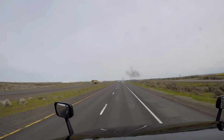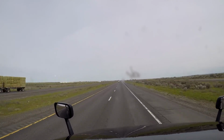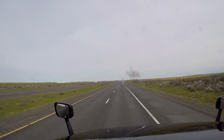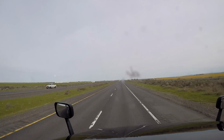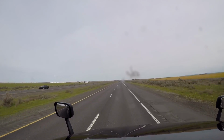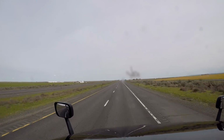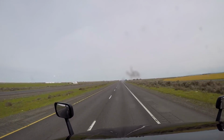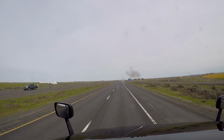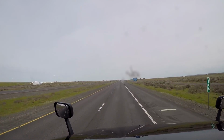Smoke over there. Hopefully nothing is on fire. At least nothing that's not supposed to be on fire. I love driving up here. This is the part of Washington I really like. Just wide open fields as far as the eye can see with a mountain range on either side. It's nice. It reminds me a lot of Virginia, but with, you know, the mountains a little bit closer in. Also, a lot less trees.